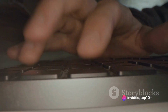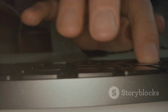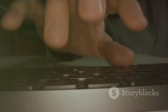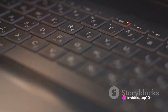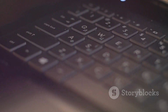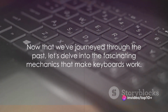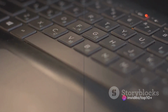The turn of the millennium saw the emergence of wireless and virtual keyboards. Wireless keyboards offered freedom from cables, while virtual keyboards, projected onto a surface, provided a futuristic typing experience. Today, we have a plethora of keyboard options, from mechanical gaming keyboards that offer tactile feedback, to slim and sleek chiclet keyboards, and even rollable and foldable ones for the on-the-go lifestyle. Now that we've journeyed through the past, let's delve into the fascinating mechanics that make keyboards work.